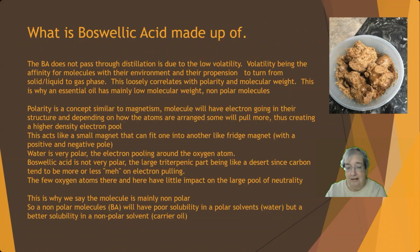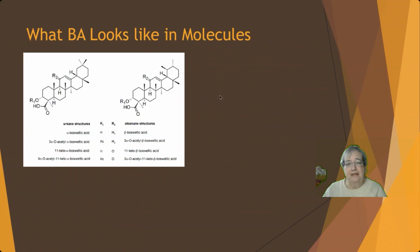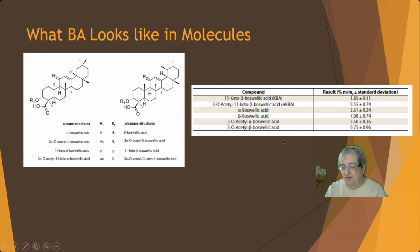So a nonpolar molecule, in short BA, boswellic acid, will have poor solubility in a polar solvent like water, but a better solubility in a non-polar solvent like a carrier oil. The powder cannot mix with water. It basically floats to the top. This is basically what the BA looks like in the molecule itself. And there are no GC reports for the boswellic acid. What they use is called a standard, and it's made up of all these chemicals that you see here. And when you add all these up, you get the total amount of boswellic acid that is in the powder.